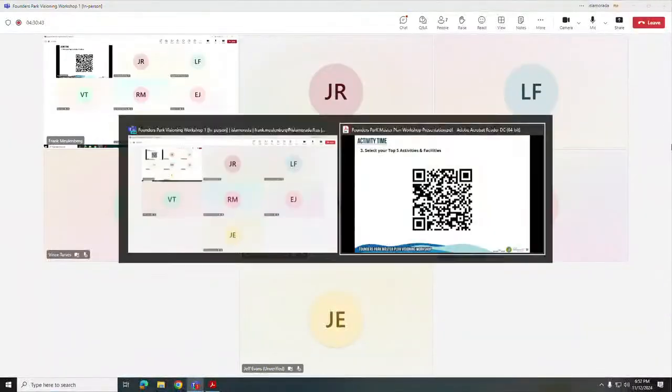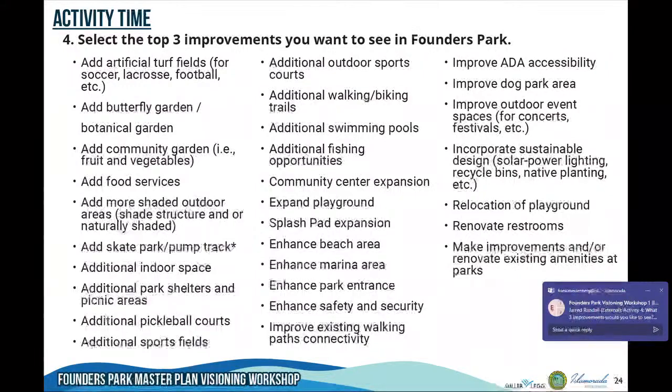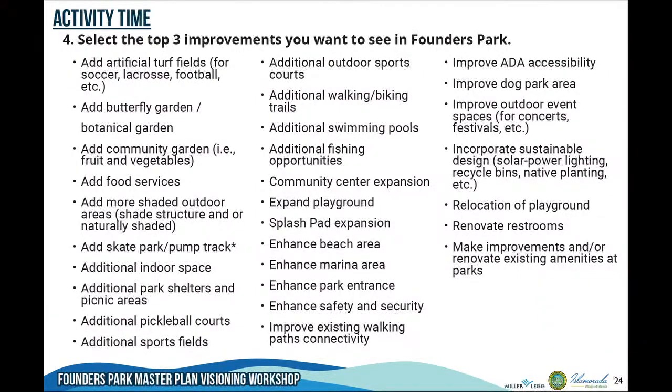And then the next activity is, obviously we have some things here at Founders Park, and we want to find out what things you'd like to see improved at Founders Park. So we have different facilities, different activities and such, but what are some of the top 3 improvements that you'd like to see happen here at Founders Park? So we've tried to put as many of these on here as we found through our observations. So the QR code will come up.